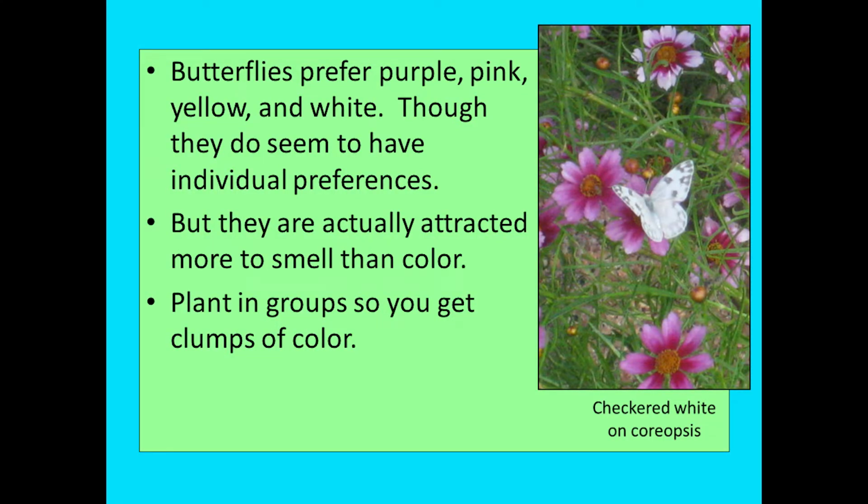Yellow is a big one for all insects. It's a color that they can see quite readily, and so it draws them in. So whether you're talking about coreopsis or cutleaf daisy, anything along those lines that's a yellow flower is going to be a good one. They're actually attracted more to smell than to color. Okay, so anything that has a good strong smell to it will be helpful as well.